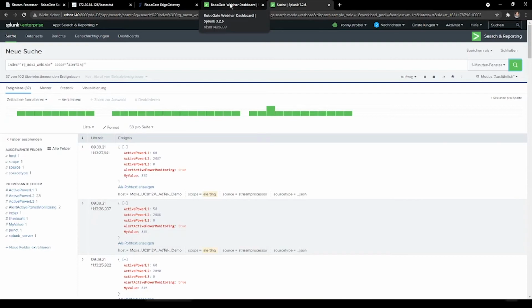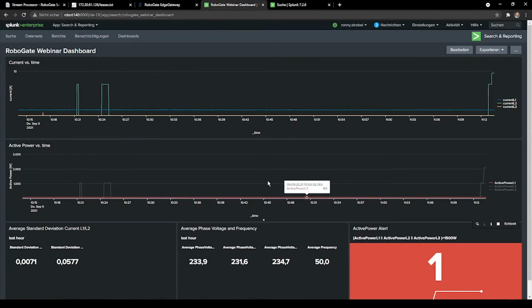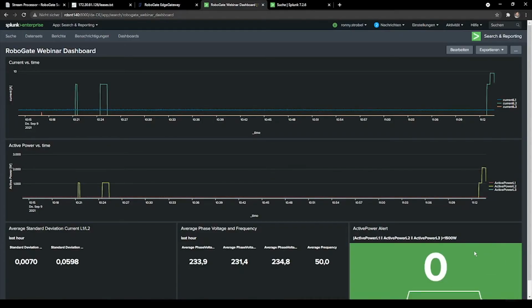What I have done, I have also visualized it in a dashboard. And here you can see that the active power alert is 1. And when I switch it off or to step 1, then it switches to green and to 0. So this was our demonstration of the flexibility of the Robogate software powered by Moxa. We hope you enjoyed it, and we'll give back to Hermann.